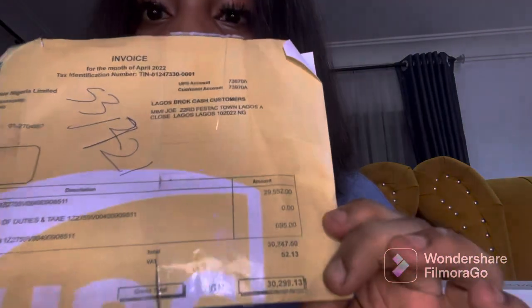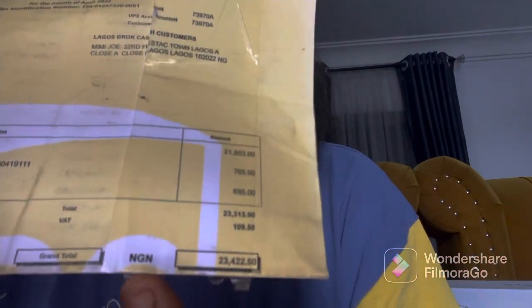Here it is. And the second invoice, I'm sure you can see the price down here, 23,000 naira. So this is the camera here. Though I've unboxed it before, I'll show you the video. I was just trying to test run it because I can't come and wait for you guys. I have to see what I bought with my money.